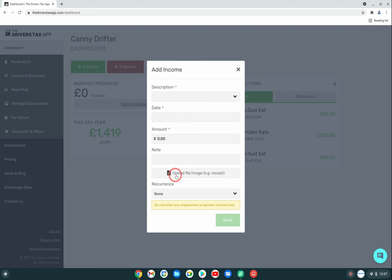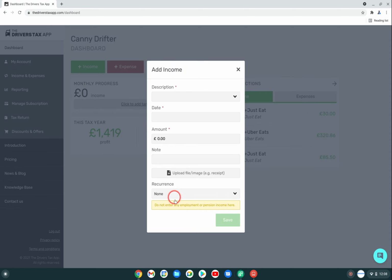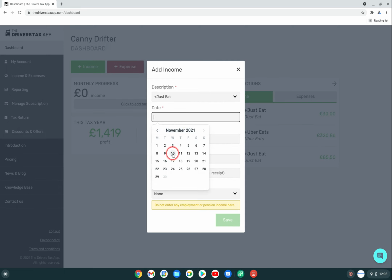And what is really a useful feature is being able to upload a file or an image of your receipt. So for example, if you get a weekly statement from Uber or Just Eat, showing how much you've made, like a payment statement for that week. It's really simple, just click on this, search for the actual file, and then save it, and it saves the receipt in this entry. So just as an example, I would enter, say, Just Eat, put a date in. I can't even remember when Just Eat pay now, but we'll say Just Eat pay on a Tuesday.